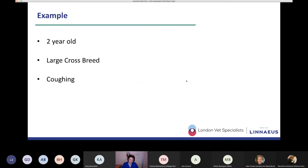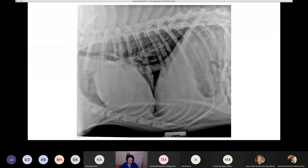So one of the things that we do in these film reading sessions, before I open up the floor and hand it over to you guys to review some of these cases, is just to look at an example. This is a case that we looked at last month. It's a two-year-old large crossbreed dog that presented coughing. Those of you who joined me last month will hopefully remember this case.